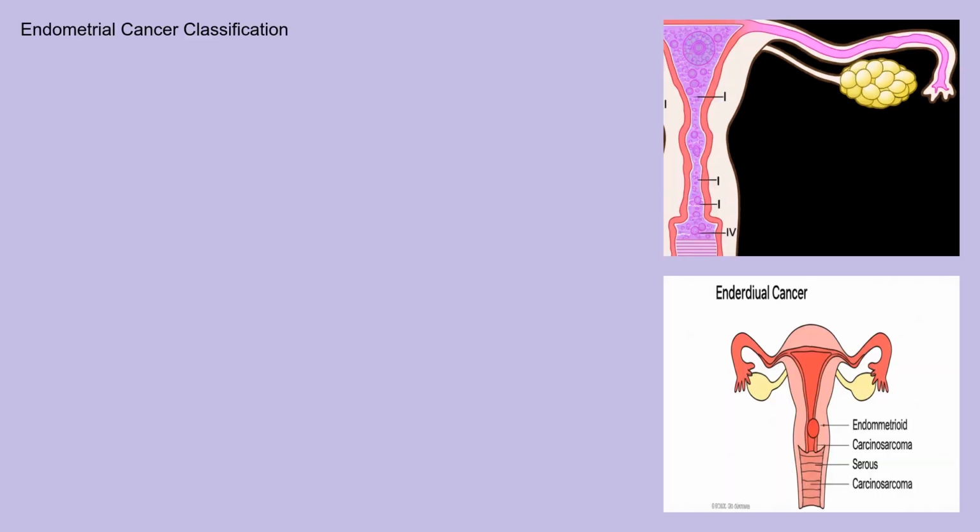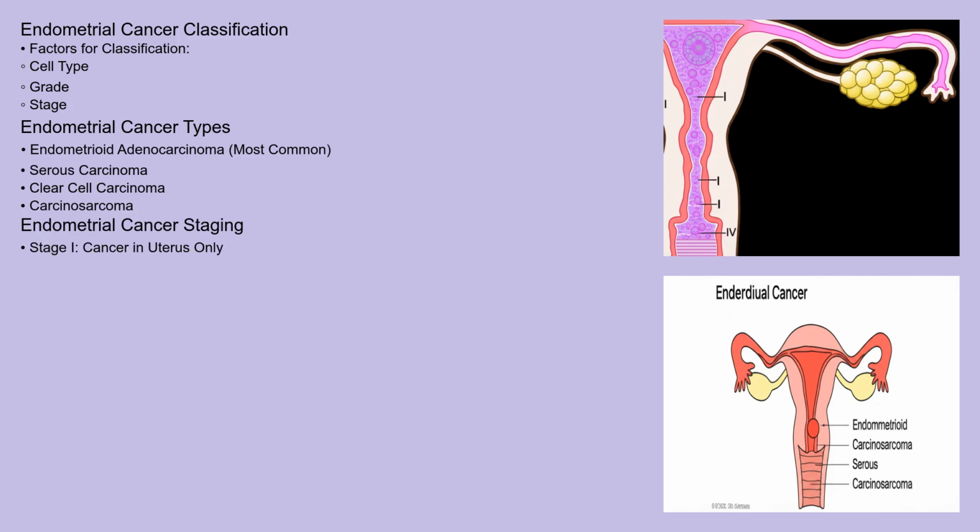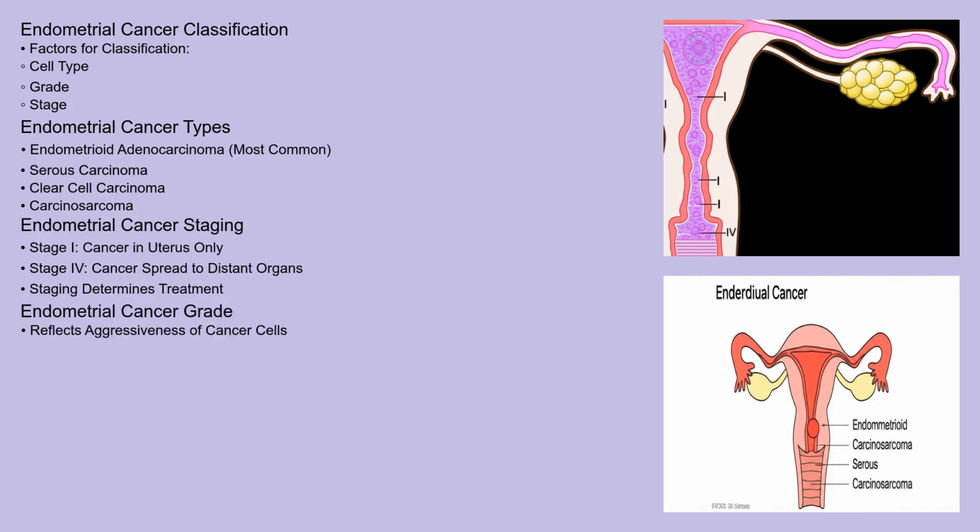Endometrial cancers are classified based on several factors, including the type of cancer cells, how abnormal they look under a microscope (grade), and how far the cancer has spread (stage). The most common type is endometrioid adenocarcinoma. Other less common types include serous carcinoma, clear cell carcinoma, and carcinosarcoma. Staging is crucial for determining the best treatment approach. Stage I means the cancer is only in the uterus, while stage IV indicates that it has spread to distant organs. The grade reflects how aggressive the cancer cells appear to be.